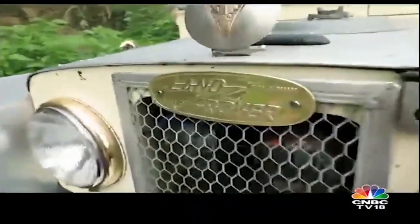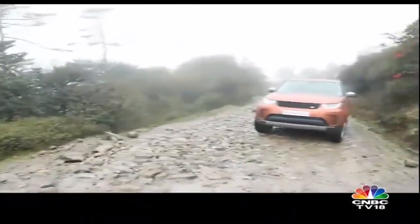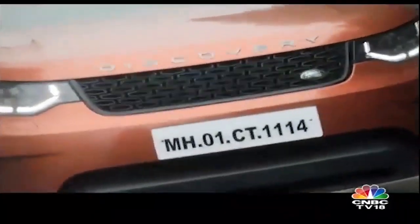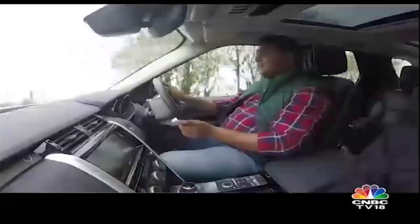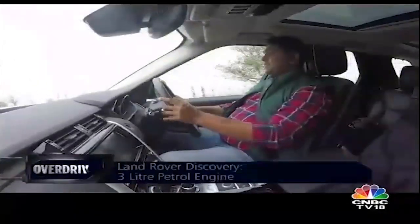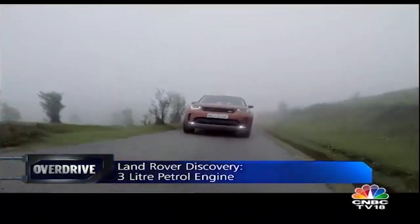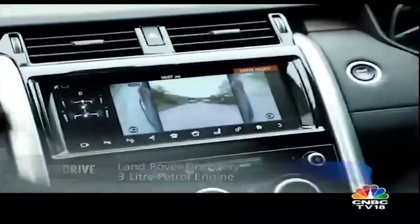The Land Rover Series 1 as a vehicle stands in stark contrast to the modern day Land Rover, especially the all-new Discovery. Alright, so we are in the all-new Discovery now. This one gets all the bells and whistles. I've got air suspension, the latest generation of the Land Rover system. But my favorite feature is this, the cameras.